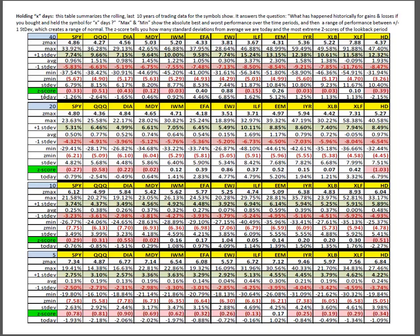Looking at the Z-scores of the relative holding periods over 40 days, it's down 1.25% over the last 40 days, which is a minus 0.33 Z-score. It's down 0.79% over the last 20 days, which is a minus 0.27 Z-score, so still within normal. And so really the S&P is by no means dramatically oversold just on those holding day periods.